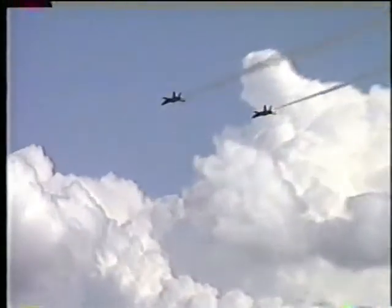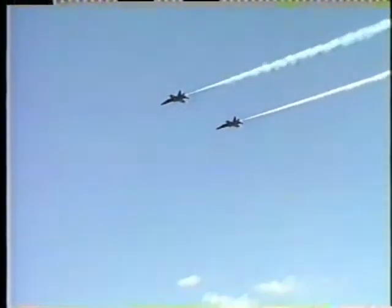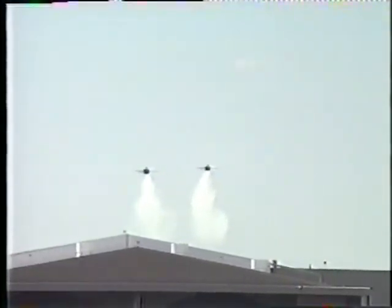Setting up for their next maneuver, Blue Angels 5 and 6 are approaching the flight line in a line abreast formation directly before us. Approaching center point, they will roll their aircraft 270 degrees and cross over center point with minimum separation. Now let's go inside Lieutenant Commander Anderson's cockpit and listen to the radio calls he makes to Lieutenant Mulner.